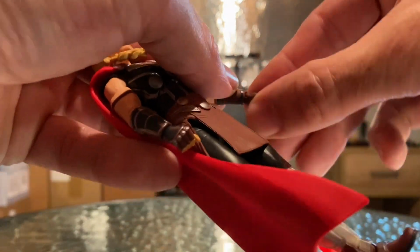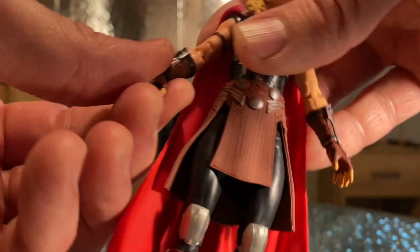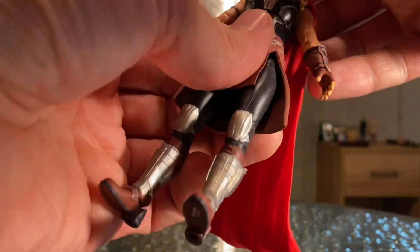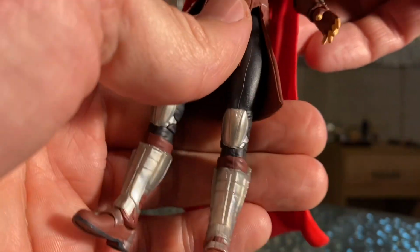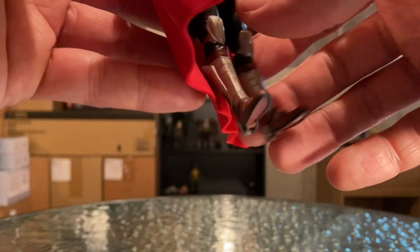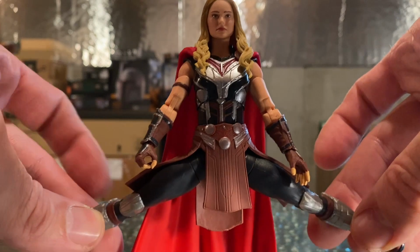And then we are going to get a hinge and a swivel for the wrist there, and that is a back and forth for the wrist, and that is an open hand that we get there. And then for this wrist, it is up and down, and it is a gripping hand so that she can hold Mjolnir. And then down here, we get this diaphragm cut here with a pretty decent bit of range there. Nothing at the waist, but again, like with Thor, we get enough up here that I'm not even worried about it. And for the hips, we can go out that far and that far, which is pretty darn good.